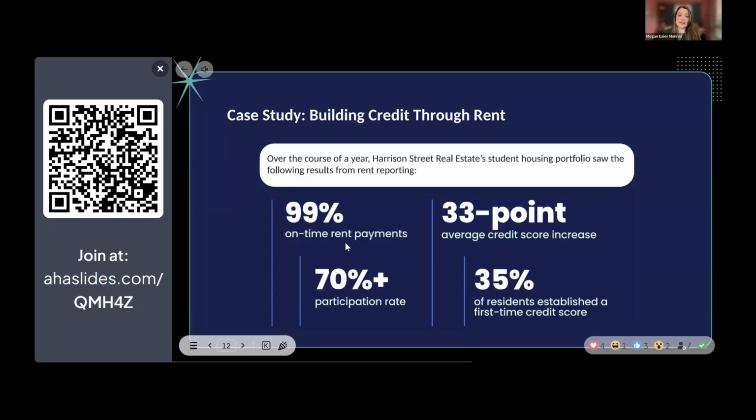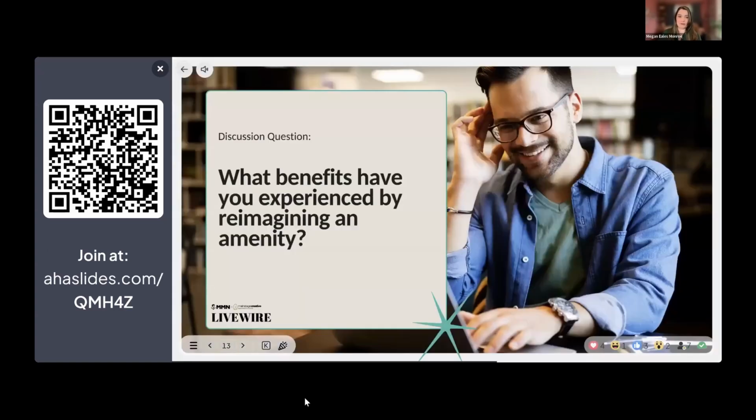I think this is an example of how something that we might not traditionally think about as an amenity, a financial service, actually can be an amenity that provides something really valuable that renters need. And this is another good example of catering to your resident demographic to meet those needs. So this is just one example. Obviously, there are lots of different ways that you could do this, but I'd love to hear again from Jennifer. What benefits have you experienced by reimagining an amenity?